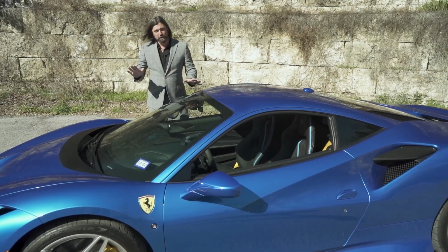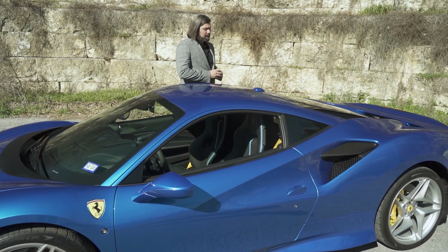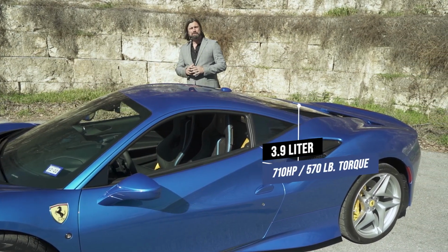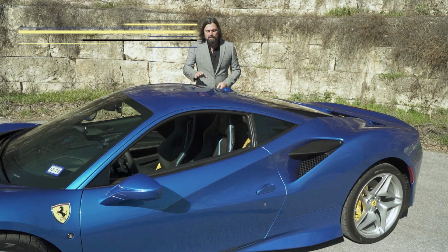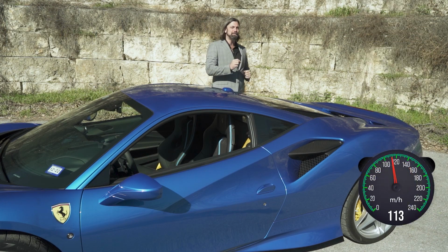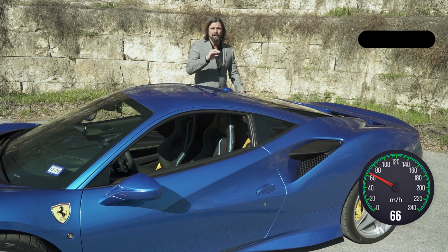It's all new. What's really impressive though is the engine, okay? It's an upgrade. It's a 3.9 liter V8 twin turbo that produces 710 horsepower and 570 foot-pounds of torque. This car will go 0 to 60 in 2.9 seconds, and its top speed, 211. Now that is truly impressive.